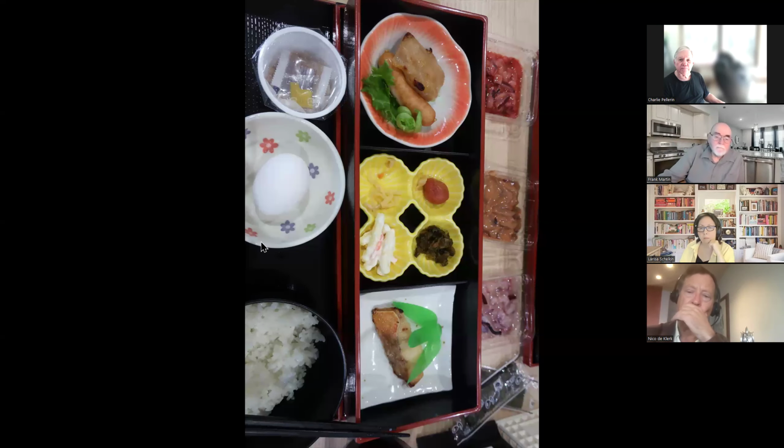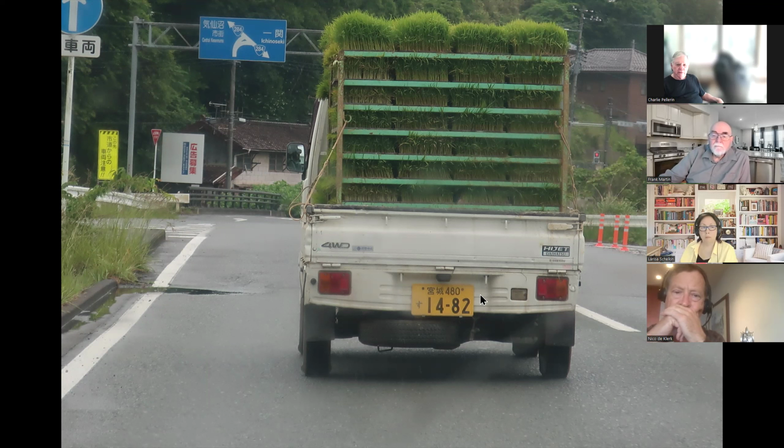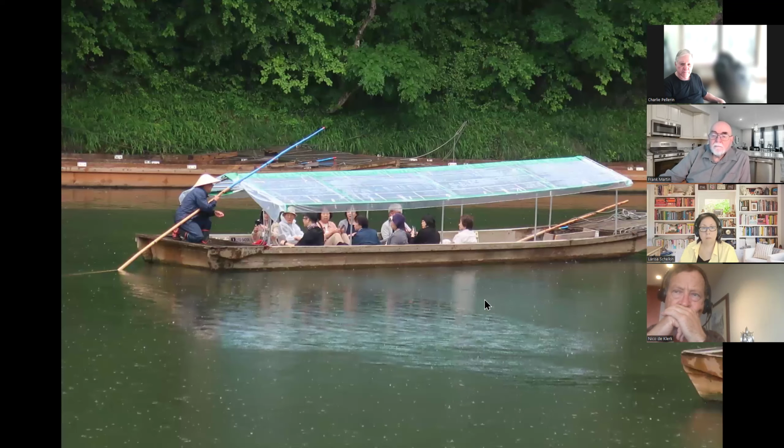Now we're in a place for dinner, I think here. This is a K truck. So Junko loves these trucks. You can't buy them in the US because they're not safe. But all these K cars and K trucks are very narrow, and they have these orange license plates.